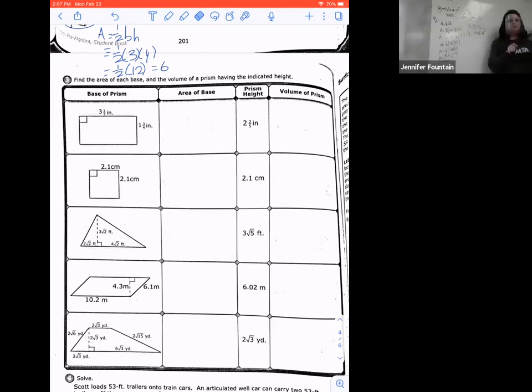Okay. We've done the first one, and for homework, your second one. So we've just got a square there, base times height, or side times side. So you'll find the area of the base, then you're going to multiply. They gave me the square root of 5.